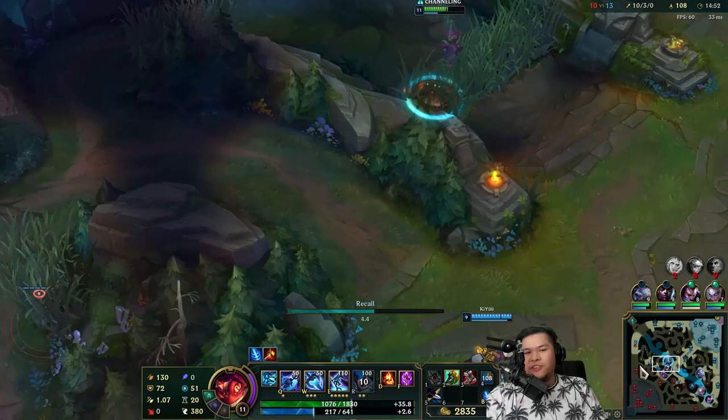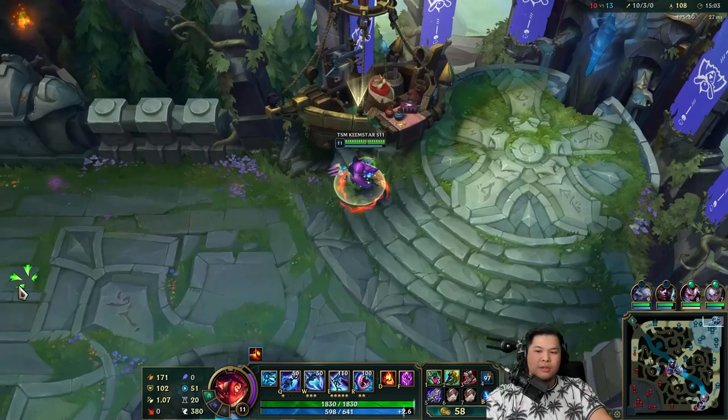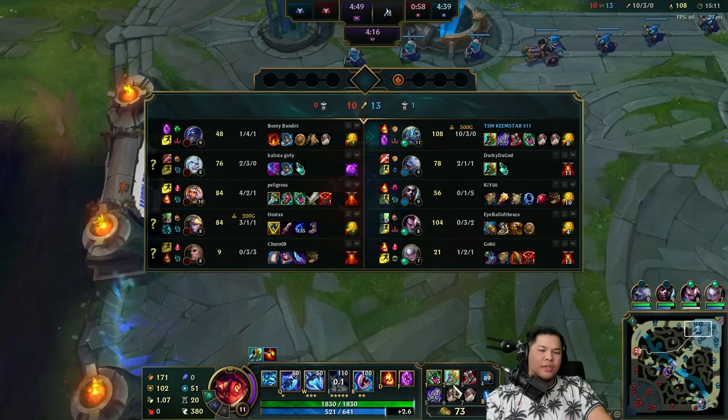Okay, I'm gonna say this. It's gonna sound stupid, but I feel like rushing Divine Sunderer and then building AP after might be the legit way. I don't know though. More testing is needed. You heal so much, who cares about Lich Bane? And then just go AP, right? That's the way I think you should play this.